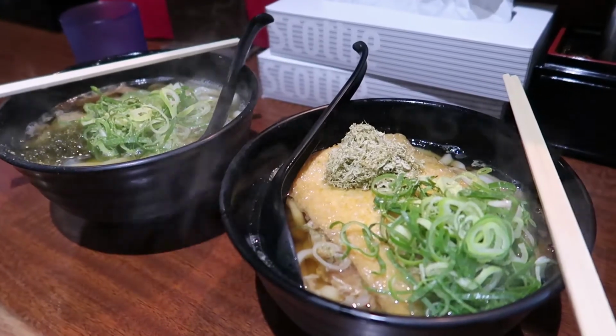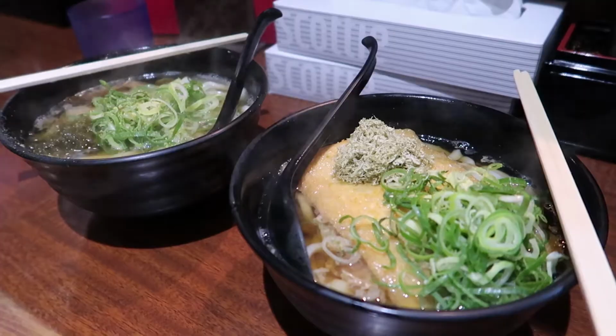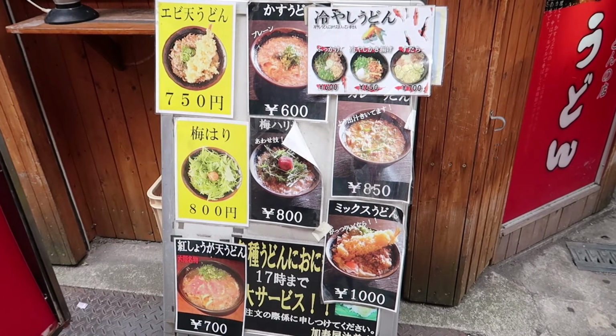Highly recommend this place. Even if you're not too keen on trying kasu udon, which might be a bit strange to some people, just the kitsune udon, or they also have other udon as well, is probably going to be very good as well. Anyway, on to the next meal.